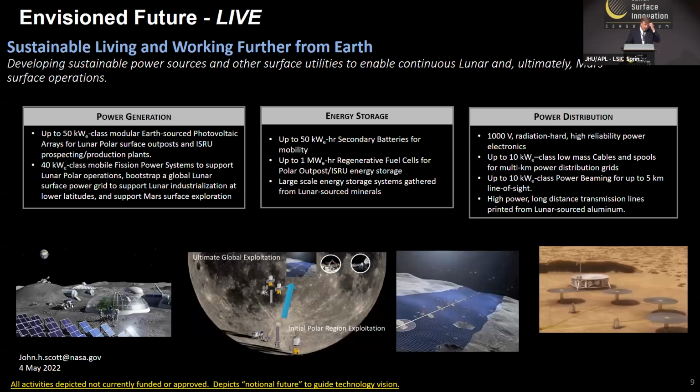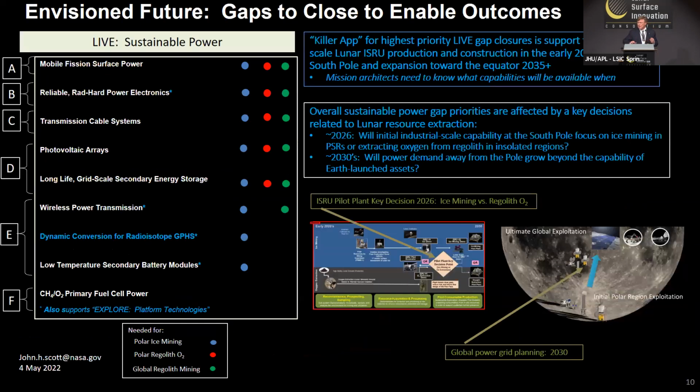Now, we have the gaps that need to be closed to create these building blocks split up between power generation, energy storage, and power distribution. The priority with which we need to pursue closures of these gaps is again set by the options that we have in mind for ISRU. ISRU is a killer app for power on the lunar surface.